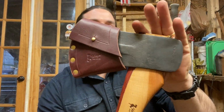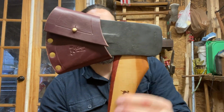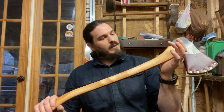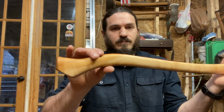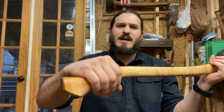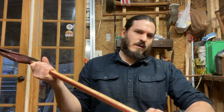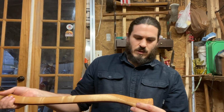Look at that head. Look at the mask. Nice stamp, just beautiful. Now this is maple, curly maple, laminated on the outside with padauk in the middle. And man, look at that, wow, look at that curve down at the bottom of the handle there. That is excellent. I mean, really, this is a really comfortable axe to swing and to hold.